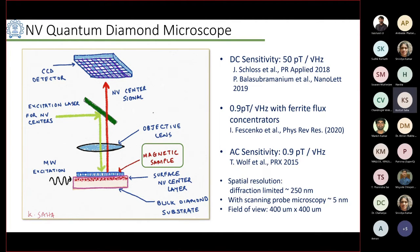And then, of course, you have to apply the microwave to drive these NV centers along with it. To give you some numbers, DC sensitivity, this is actually now very old: 50 picotesla is on the higher side. The best sensitivities now are on the order of 10 picotesla. If you work a little harder, you can get to 0.9 picotesla.